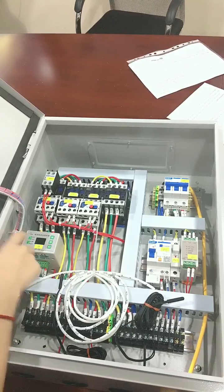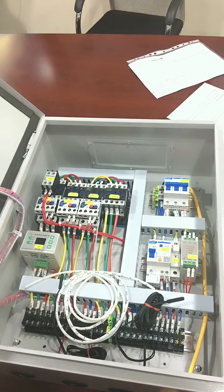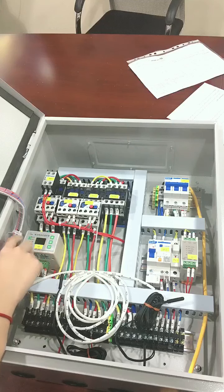There are several functions in the motor protector. The first one is current overload. The second one is electric supply lack of phase. And finally there is electric delay and so on. Our control box is focused on a safer and highly efficient working cold room.